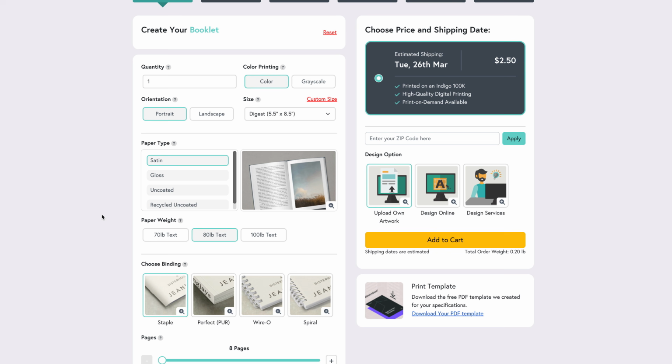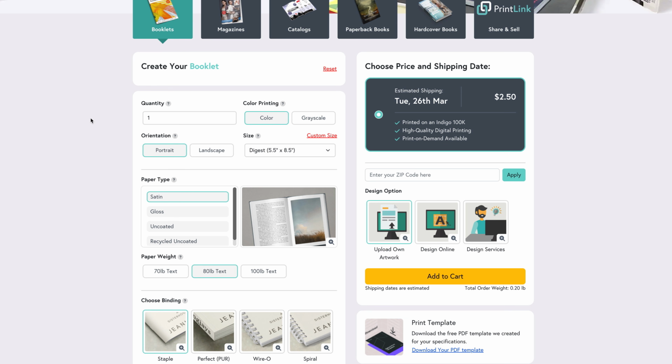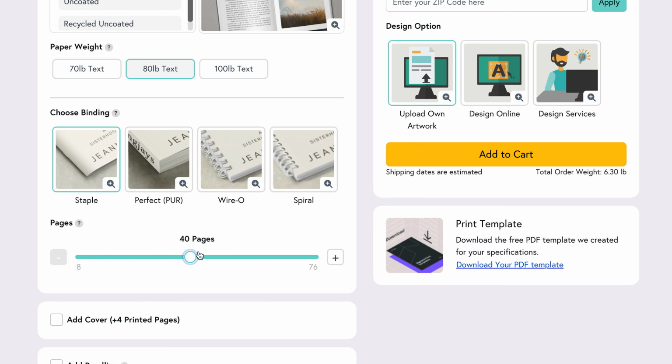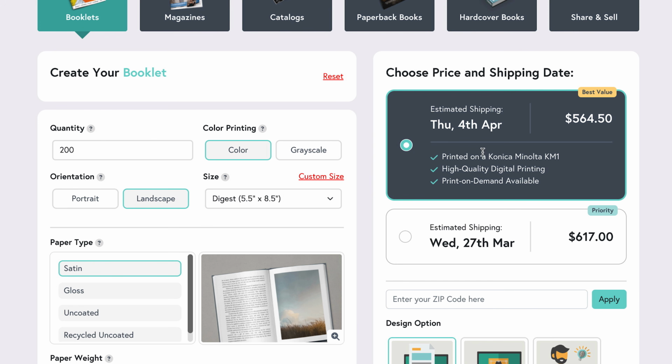I especially like the fact that from a design and user experience perspective, when you come to their homepage, the main thing that you see here is an order form. I mean, just jump right in. I ended up going with a perfect bound book, which is more solid. You tell them how many pages are going to be inside of this thing. Here's how much it's going to cost and when you can expect to receive it.